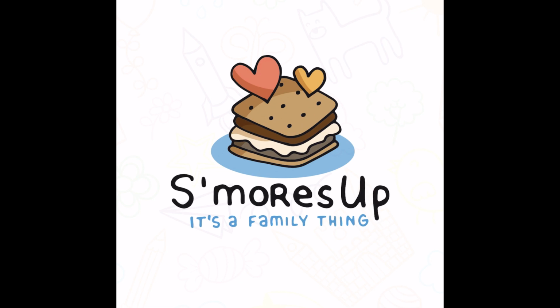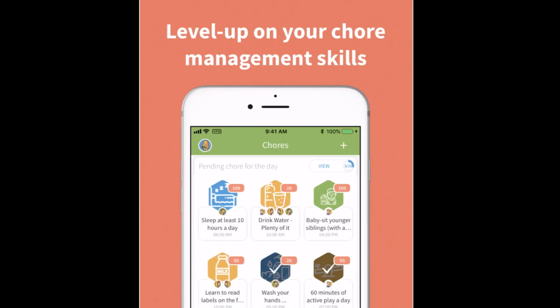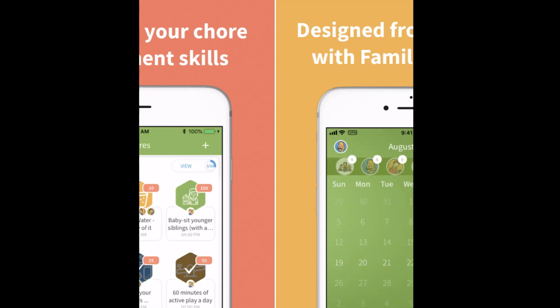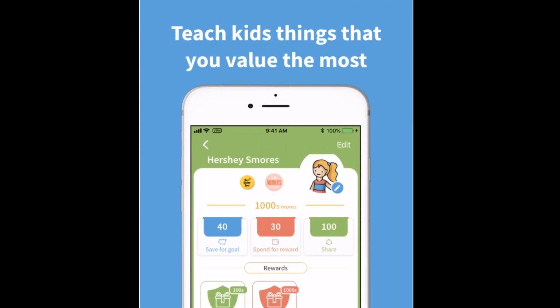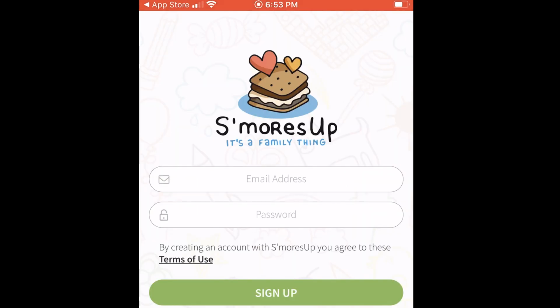All right, we're all downloaded, and as you can see, S'mores Up, it's a family thing. Let's quickly run through some of the features. You can manage your chores from the app. It helps you manage different family members. And so because I have a lot of kids, it helps me with that. Teach kids the things that you value most. So there are different features that you can encourage.